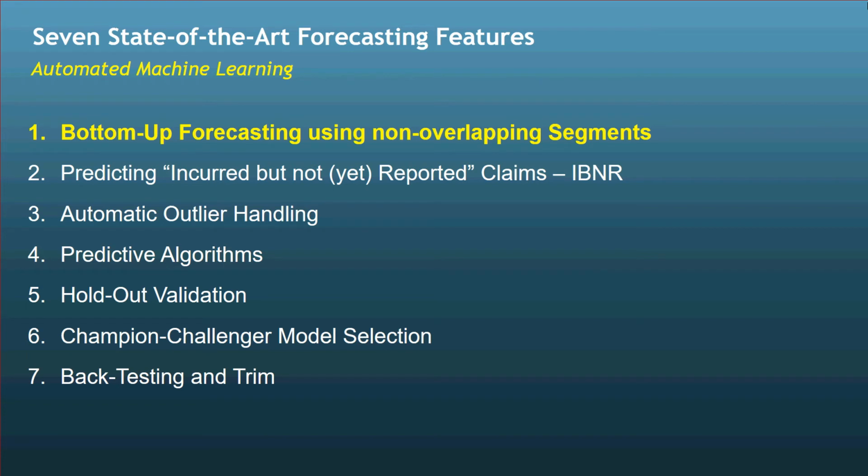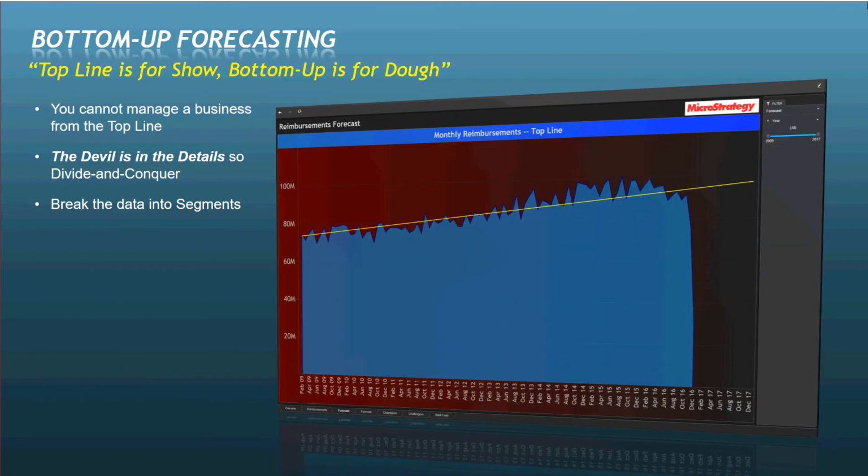First is a topic that I frequently include in my talks, a topic called bottom-up forecasting using non-overlapping segments. Now, I have a saying that top line is for show, but bottom-up is for dough. And I feel that's important because you cannot manage a business from the top line.